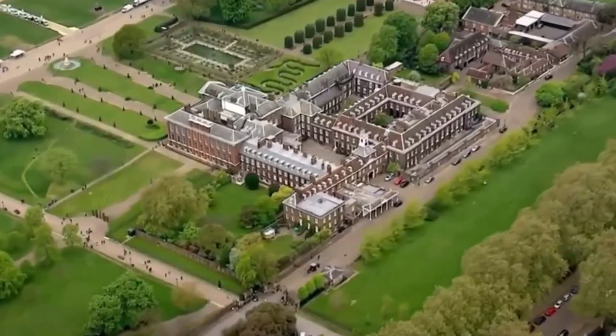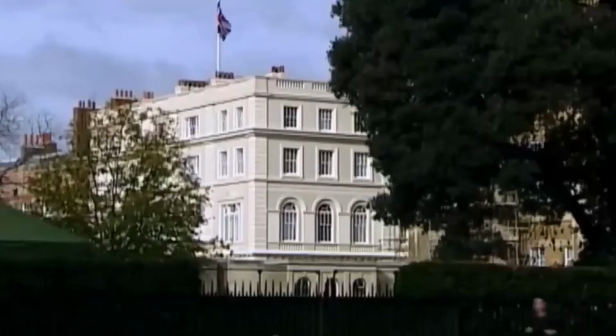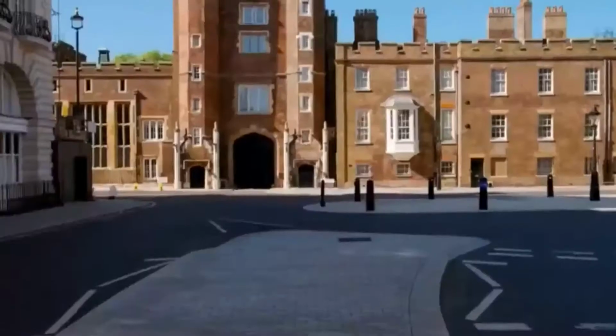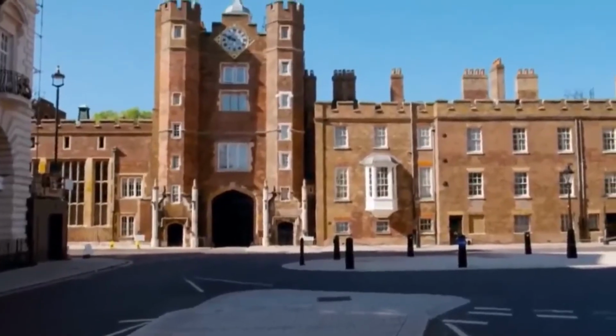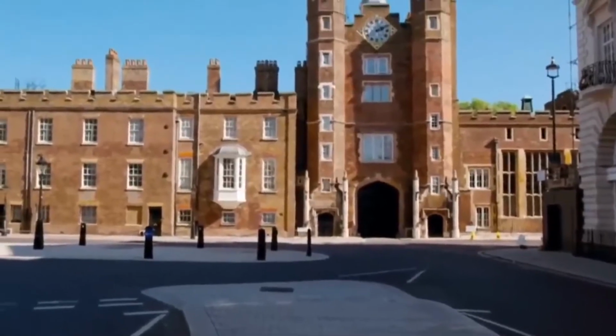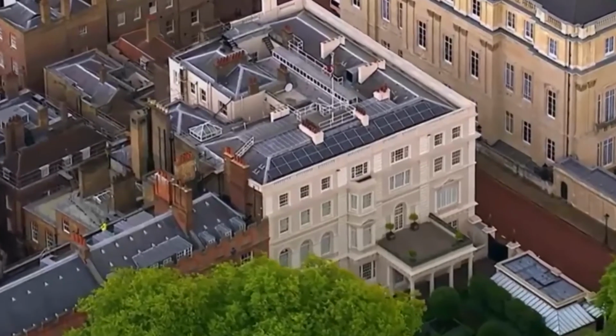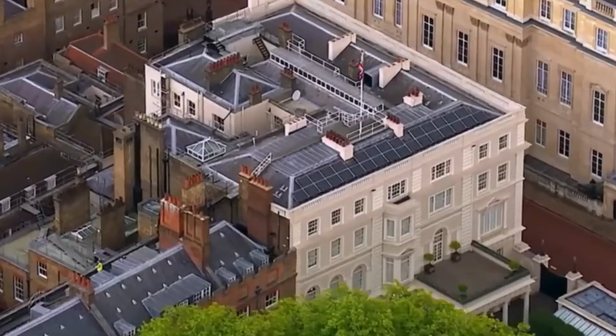Only 2 miles away from Kensington Palace stands the grand but less imposing Clarence House. It's part of St. James's Palace, constructed nearly 500 years ago to house the heir to the throne. And it's doing the same job today, because tucked away in the southwestern corner of the palace complex lies this place, Clarence House, London home to Prince Charles.